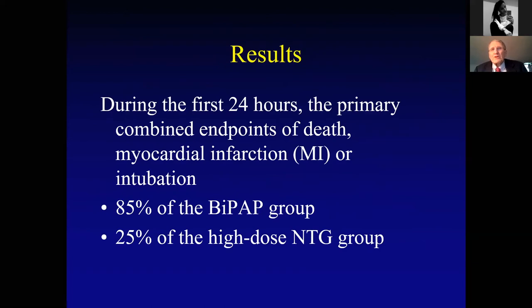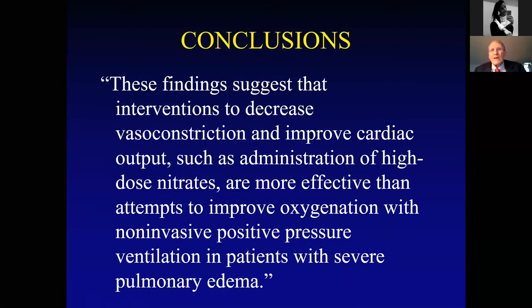Go ahead. During the first 24 hours, the combined endpoint of death, myocardial infarction, or intubation occurred in 85% of the BiPAP group and only 25% of the high-dose nitroglycerin group. Now, that represents a tremendous difference. There's a 60% difference in those combined endpoints. So nitroglycerin clearly wins out here. Next slide. These findings suggest that intervention to decrease vasoconstriction and improve cardiac output with the administration of high dose nitrates are more effective than attempts to improve oxygenation with non-invasive positive pressure in patients with severe pulmonary edema. Next slide.